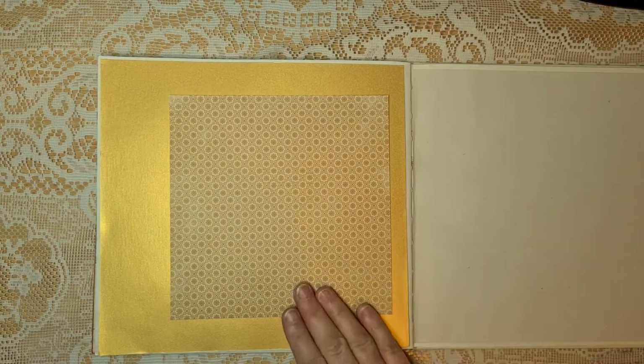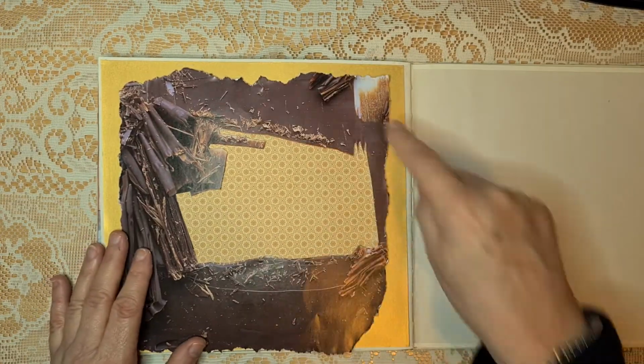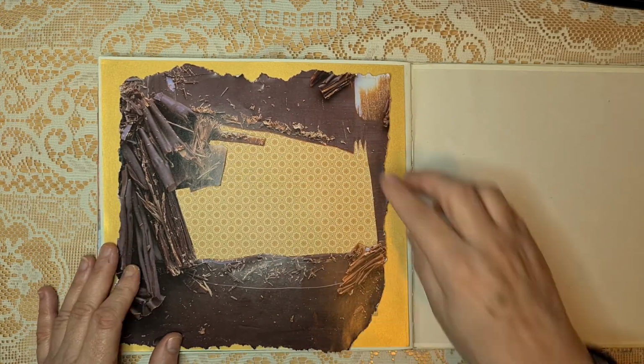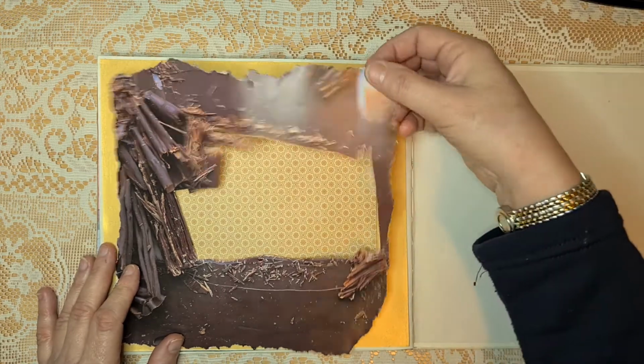Then we have our patterned paper. It's got the flower pattern. I'm thinking of this yellow colour as caramel to go with the chocolate, and trying to pick out this bit of caramel colour in the actual chocolate. I probably won't like this little jagged bit, so I think I'll at least take this piece off. Let's get rid of that.